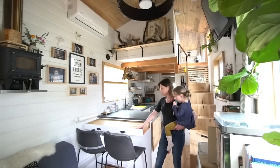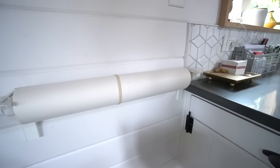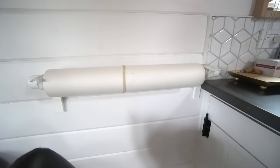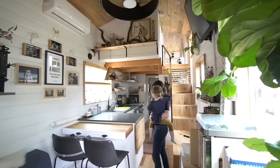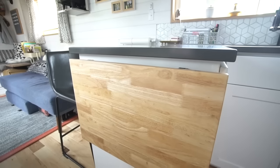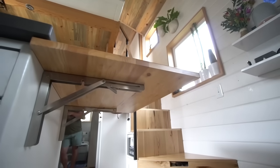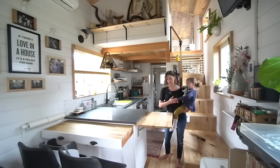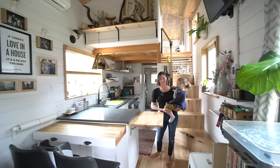So we can eat here, and then we also recently mounted this roll of paper so that we can pull that out, and Isla can color and draw in there. Super easy way to get her set up and be able to do whatever she wants there. And then we also just added this leaf, and we have a couple stools here so that we can all sit and eat together here, and also have a guest come and eat with us too, and all sit at the counter together.